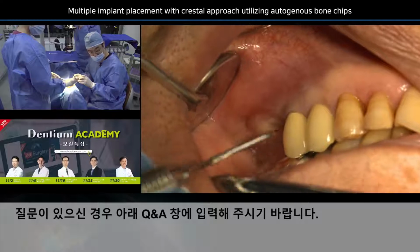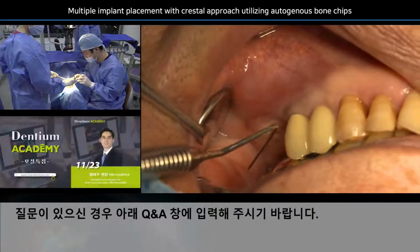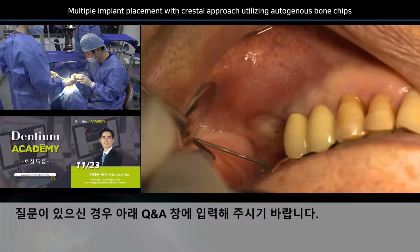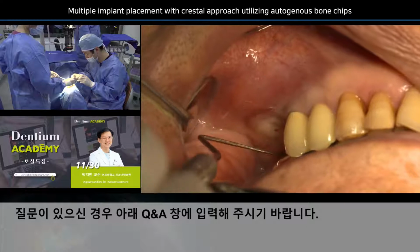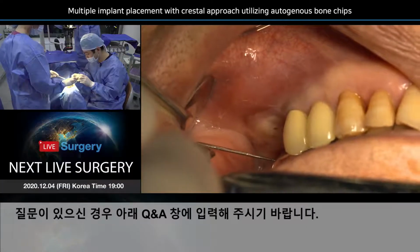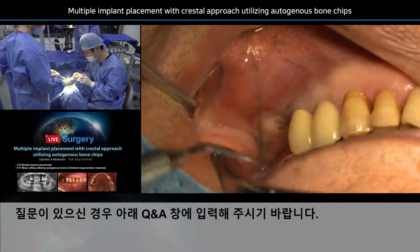And as you can see, the vertical dimension is not really great enough because tooth number 14 has been supra-erupted due to the missing teeth. So later on, we may have to extract it or do a crown preparation to create the vertical dimension. So we will see that later.